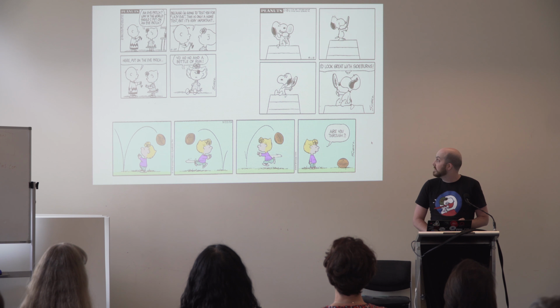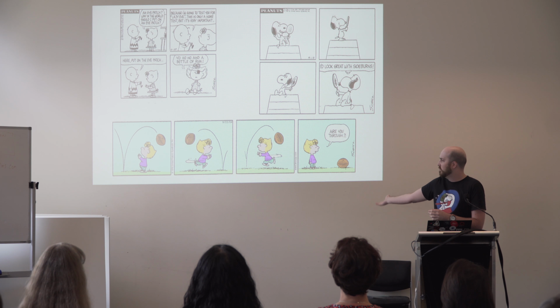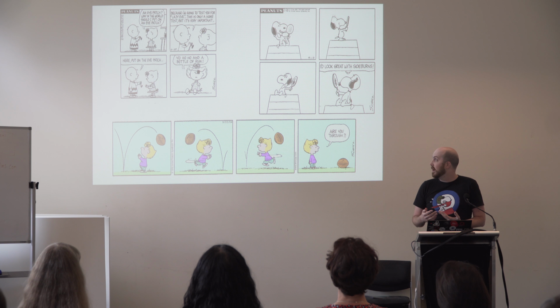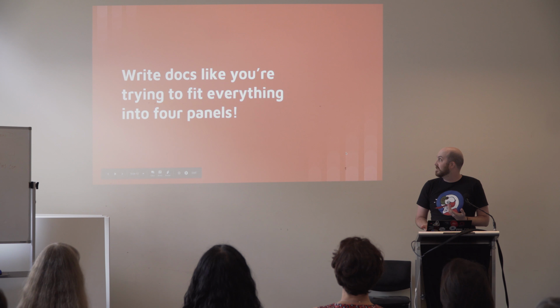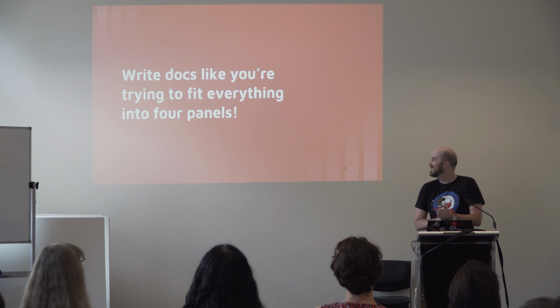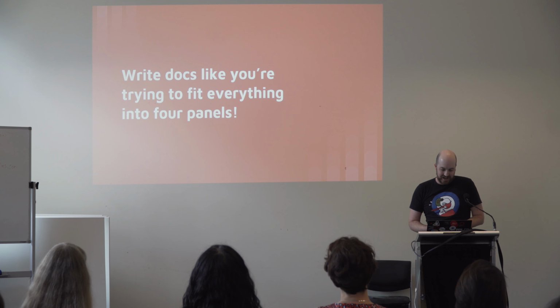So when we talk about minimalism, we're talking about things like background details that are disappearing, repeated panels, and simple one-sentence things. It's not the same as minimalism in technical communication, but I'm making a point. And the point is to write everything like you're trying to shove it into 4 panels. That's not the best advice. But we can learn a lot from it.